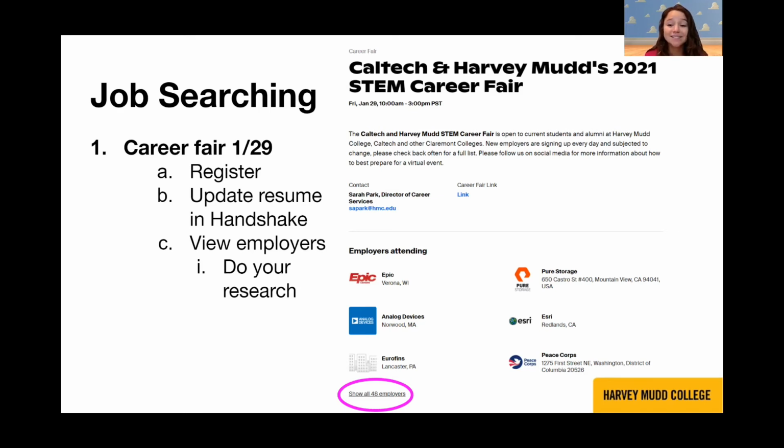You have access to all of this information, and it's going to be a really bad look if you show up to the career fair and you're talking to a recruiter and halfway through you realize you're entirely not interested in what they have to offer. You're going to be wasting your time. You're going to be wasting the recruiter's time. So make sure that you get the most out of it and prepare ahead of time.